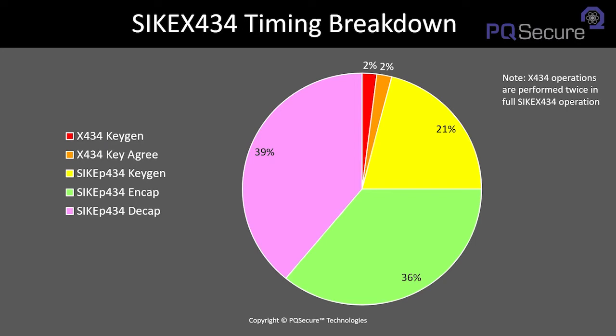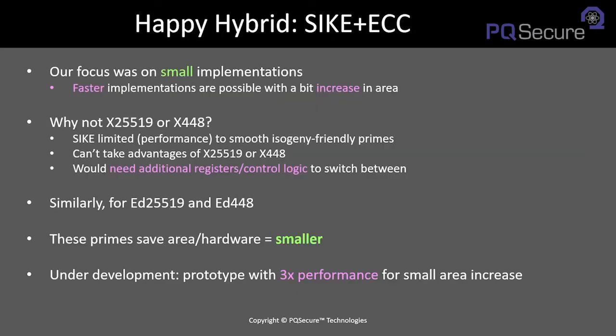When we look at a breakdown of all the timing, we see that X434 operations for key generation and key agreement, which would be performed twice, once by each party, are about 2% of the SIKE operations. If you look at the SIKE X434 operation, you see that it's actually dominated by the encapsulation and decapsulation time. So the expected time is mostly going to be either one encap or one decap for a party, because key generation is only done once, and you only have to encapsulate a key or decapsulate a key to get a shared secret.